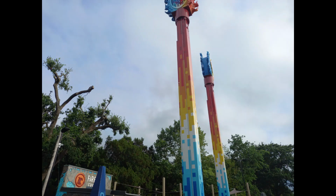And then we headed into Lego Mythica to do one of the flat rides in the area, and this is Fire and Ice Freefall, which are the two spinning drop towers. And these are really good fun. They've got some fantastic theming.